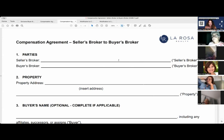It doesn't matter. But give it to them, have them agree that they're going to pay you compensation, and then you can send it to La Rosa to sign on the other side. And now you can send them an executed copy.